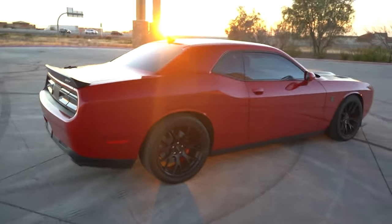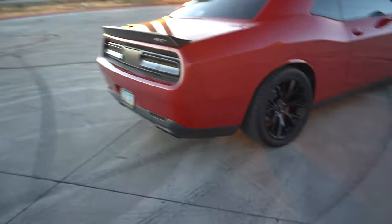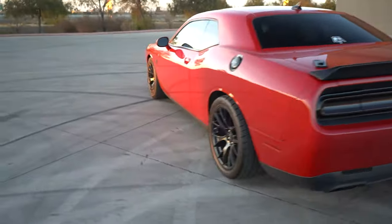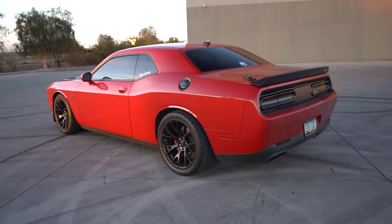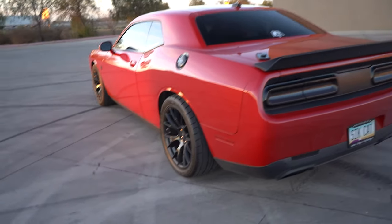Because honestly, used Hellcats now are not that expensive. They're around $45, 40-ish, around there. And if you get a manual, it's cheaper. But yeah, 2015, stock basically. But yeah, it's been really fun.